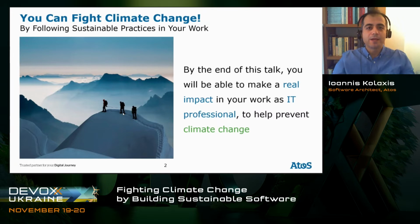What can we do as software engineers to help prevent climate change? Are there any actions that we can take in our daily jobs in order to build software that is friendly to the environment? Stay with me and find out how you can make a real impact in your work by building sustainable software.